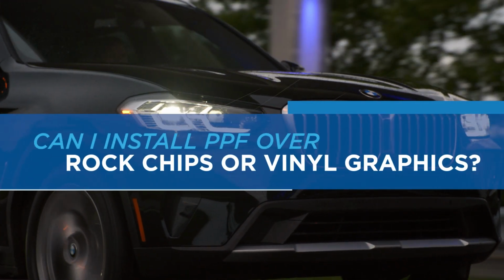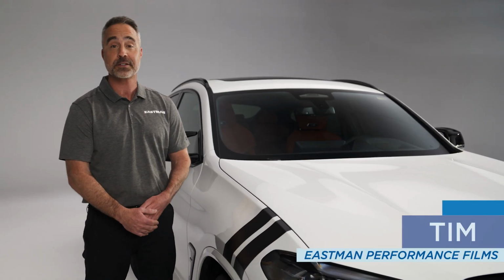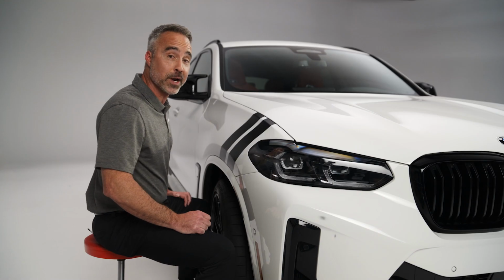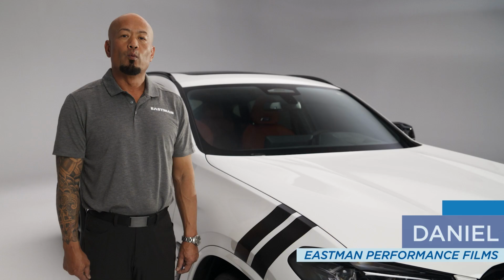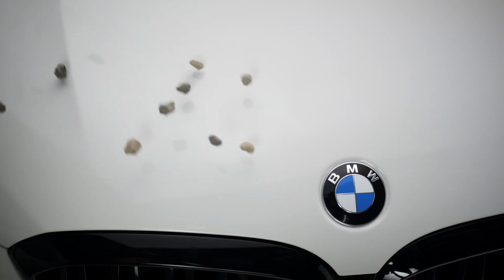Can I install PPF over rock chips or vinyl graphics? Yes, but with a few watchouts like rock chips. These hurt to look at. They don't have to. Once these chips are corrected, it's the perfect time for paint protection film. Whether your car's right off the lot or older, it's never too late to protect your vehicle's finish.